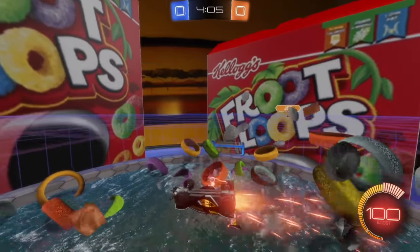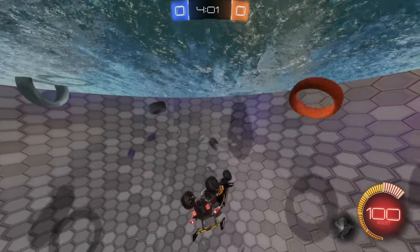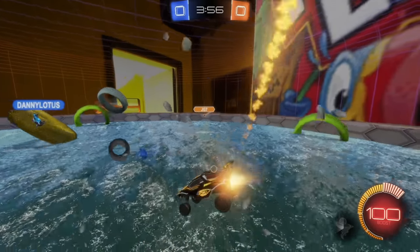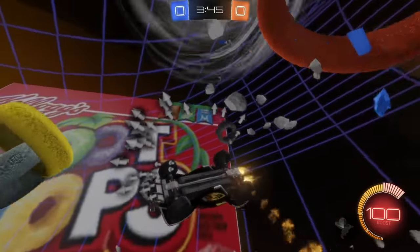I should change teams. Fun game, guys. Bro, get your tornado out of here. Dude, why am I still being tornado'd? I can't even see it, so I can't even avoid it. Dude, look at the ball. Look at the ball arrows.